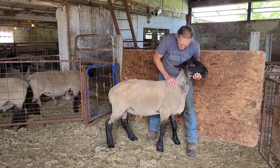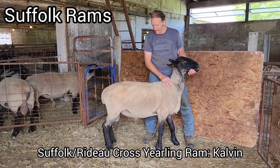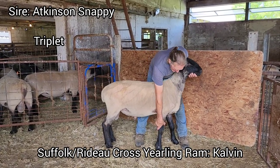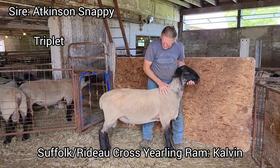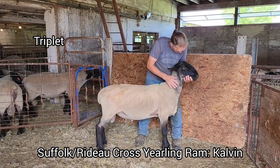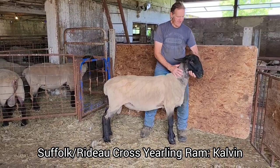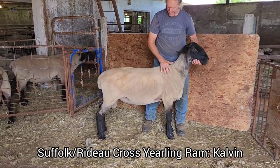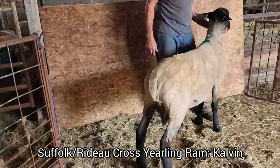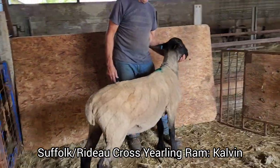Okay, so this is a Suffolk Rideau ram. He's a yearling. He's a triplet. He's from our ram Snappy. He is a big boy. Arnie's 6'1", so this guy, for some reason, is a really tall ram. Has a really good disposition, extremely long, extremely good back. He's got Rideau in him. That's probably why he's a triplet. The Rideau is really far back, though. But that's Calvin.